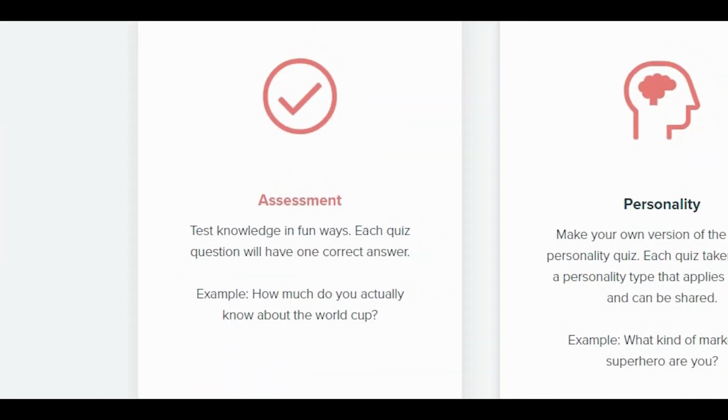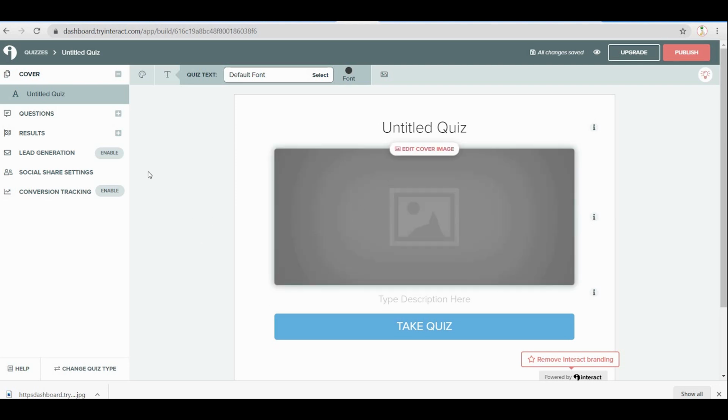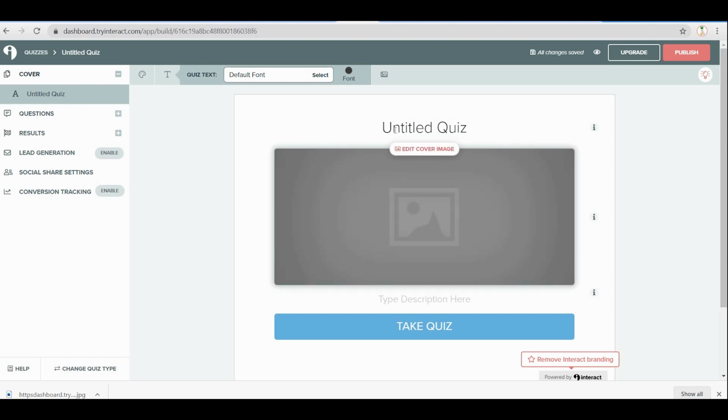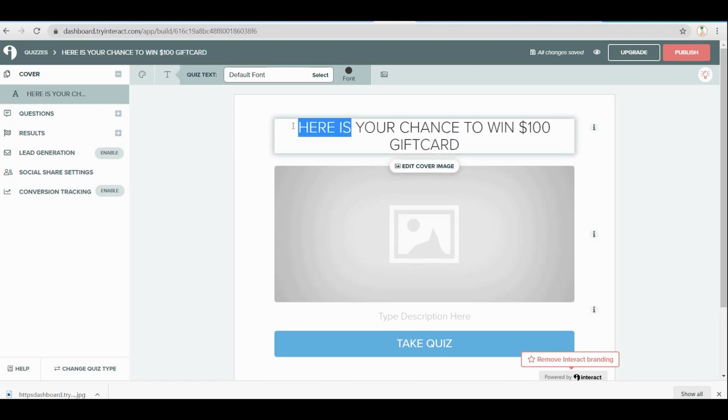Now, this may appear complicated at first, but it's actually rather straightforward. From here, we'll construct a short quiz. As you can see, you'll have a lot of options here, and we're going to keep things easy. Simply type this in the top heading. This is your chance to win a $100 gift card. Then you must submit a photo because having a photo makes it stand out a lot more.